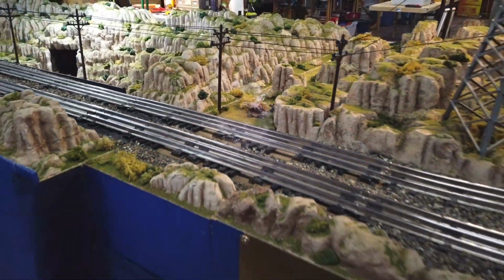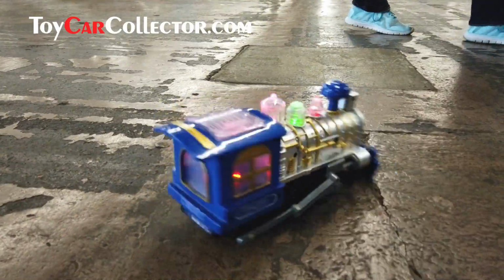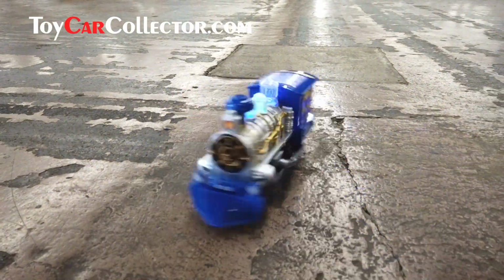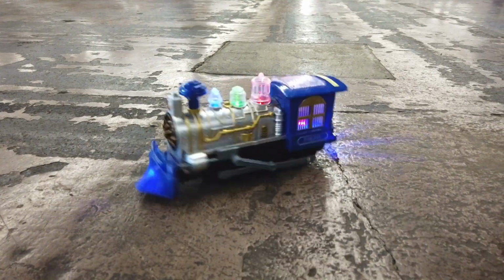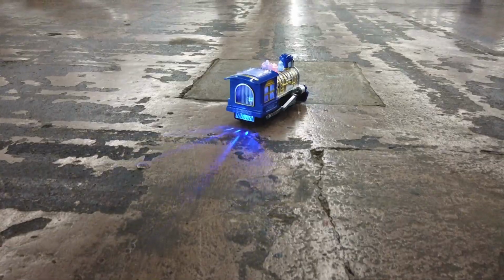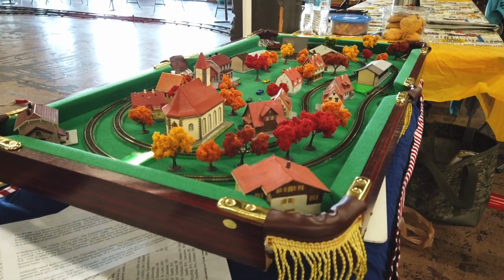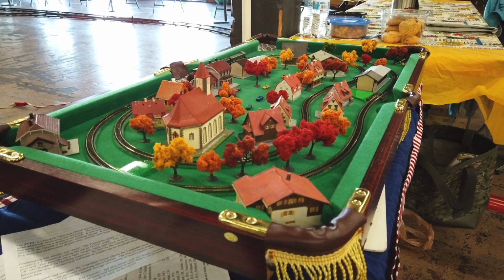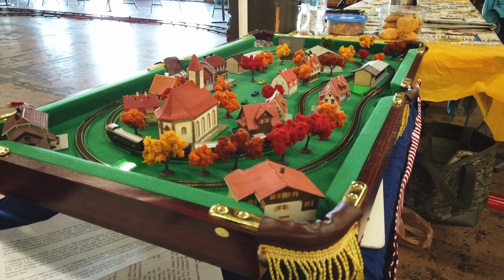Smoke signals. Very funny. Oh, and of course there were vendors selling toys and accessories too. Get on board this crazy train. Look at that thing go. The whole show took place at the Expo Center, Portland, Oregon. This was a teeny tiny train. I believe this is Z scale. Getting way down there. It's super tiny.